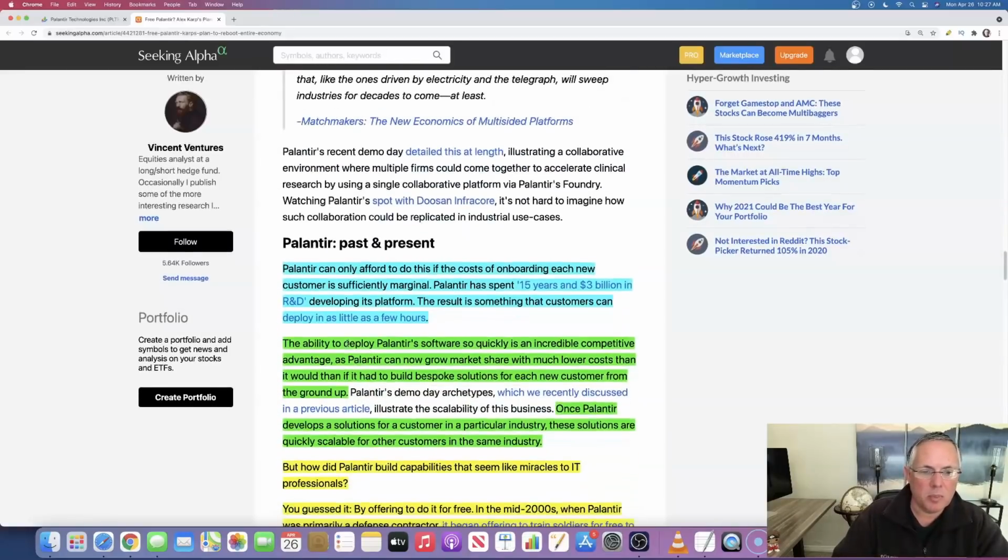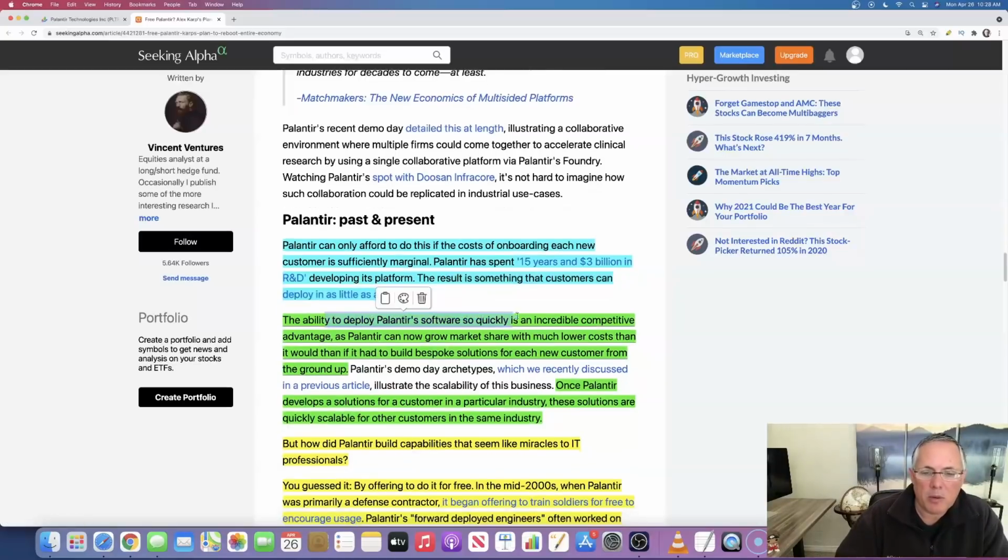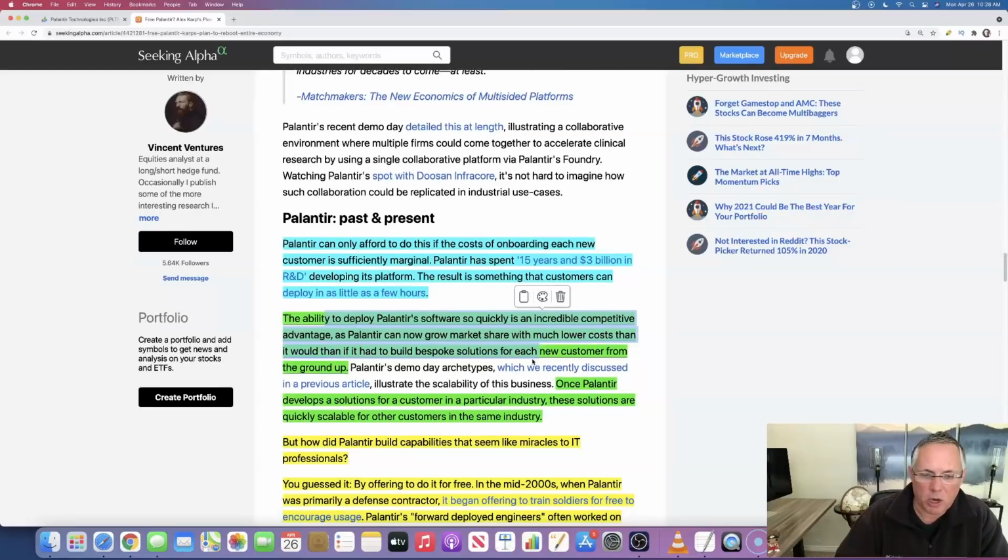All right. Palantir, past and present. So here we go. Palantir can only afford to do this if the cost of onboarding each new customer is sufficiently marginal. Palantir spent 15, I said 17, but it's 15, 17 years and $3 billion developing this platform. The result is something that customers can deploy in as little as a few hours. I didn't know it was that quickly. The ability to deploy Palantir software so quickly is an incredible competitive advantage. I agree. They can grow their market share.